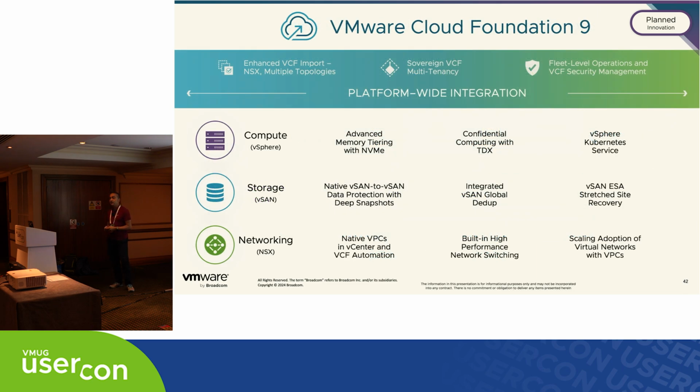Some of the new planned innovation, again, that Joe touched on earlier, and this really brings it into a lot more detail around compute, storage, and networking and what we're going to be innovating on next year. So advanced memory tiering being a really great use case to really condense down even more the amount of workloads that you can offer on that footprint of a 1U or 2U server. Confidential computing, vSphere Kubernetes Service, VPCs, virtual private clouds there as well.